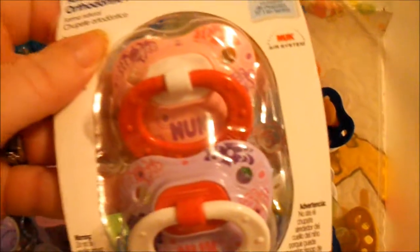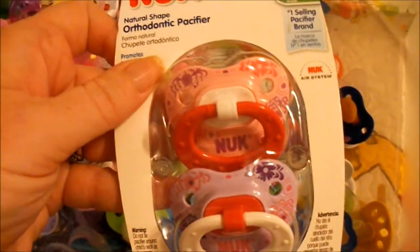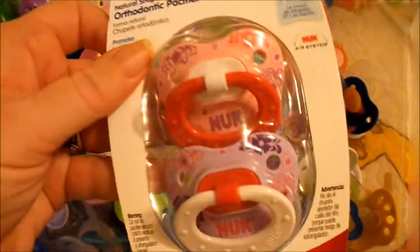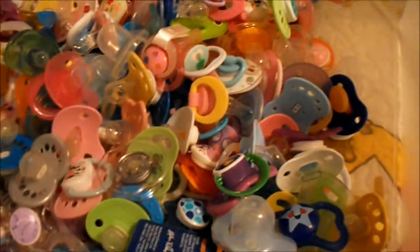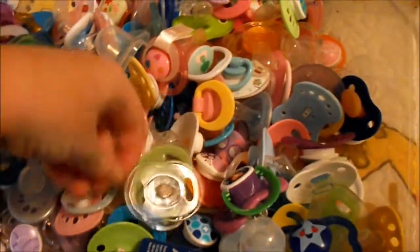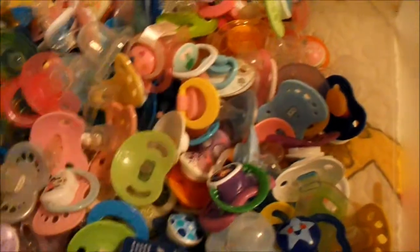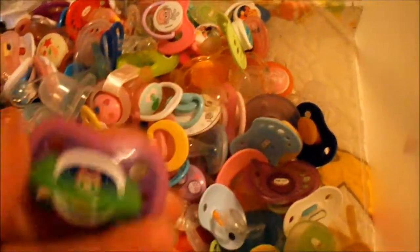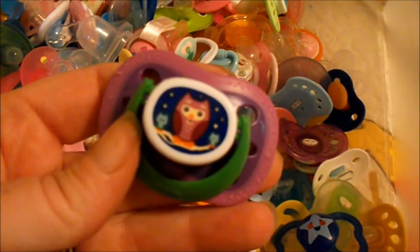And here's some newbie ones that I forgot where I got these from. Did I get them at a yard sale? Oh, I think I got them from the thrift store. And here's some Parent Choice pacifiers. Let's see. I got this purple one. I got this little fox one from the Dollar General. I got the SpongeBob ones from the Dollar General. I got this one from Family Dollar. It's a little night owl.